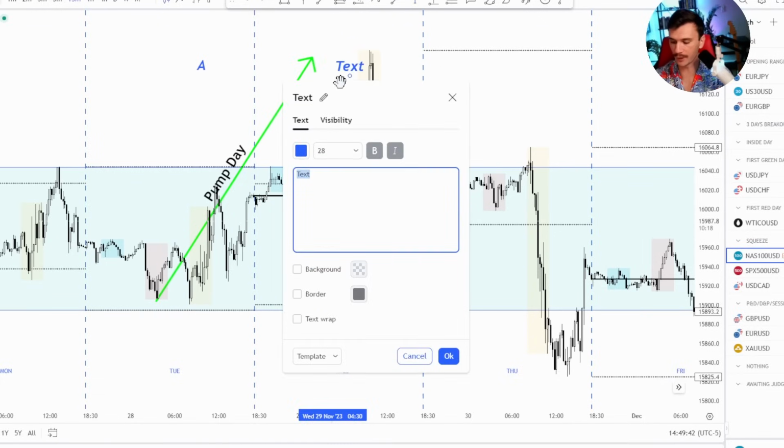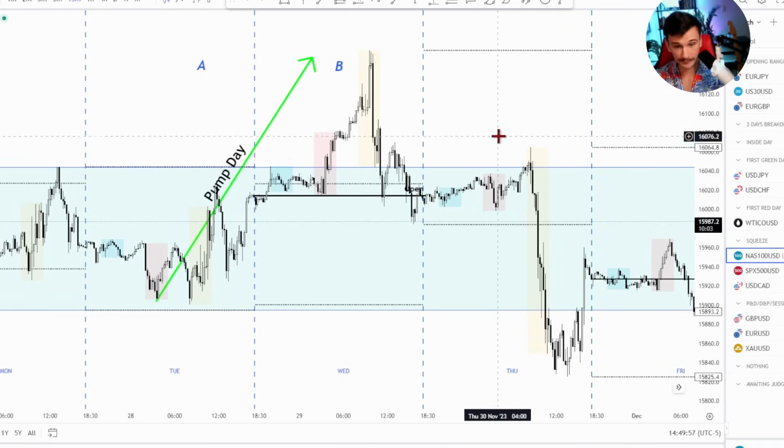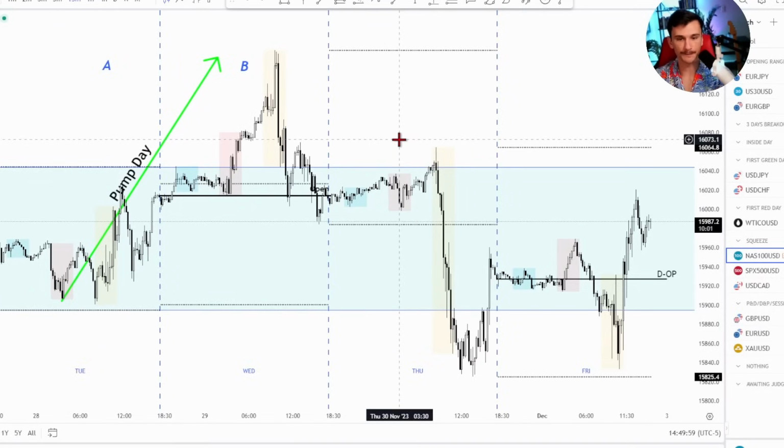At the conclusion of that day, once that closes, we can say, okay, we have A plus B. Now I need to look for C. So we had the large pumping day, a day that's opened, attempted to go higher, and then failed below the opening price for that day. Now we're going to come over to C. I am looking at a few things in A and B. I need small details in there that will help me to identify the setup on the day.